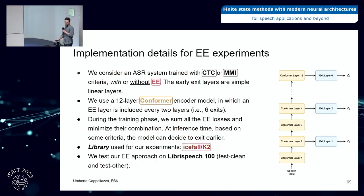So I'm going to talk about the experiments we carried out for our early exit work. I would like to start with some basic implementation details. As Alessio said, we have trained an ASR system using CTC or MMI criteria, and we have used a conformer model with 12 layers as our backbone model. We have inserted an exit layer every 2 layers, so we have in total 6 exits. During training, we compute these 6 losses, we sum them up, and then we minimize their combination. In inference, instead, we need to decide based on some criteria when to exit, and this will be tackled by Alessio later on. An important remark here is that for all our experiments we have used Icefall, K2, and we have tested all the experiments on LibriSpeech 100.